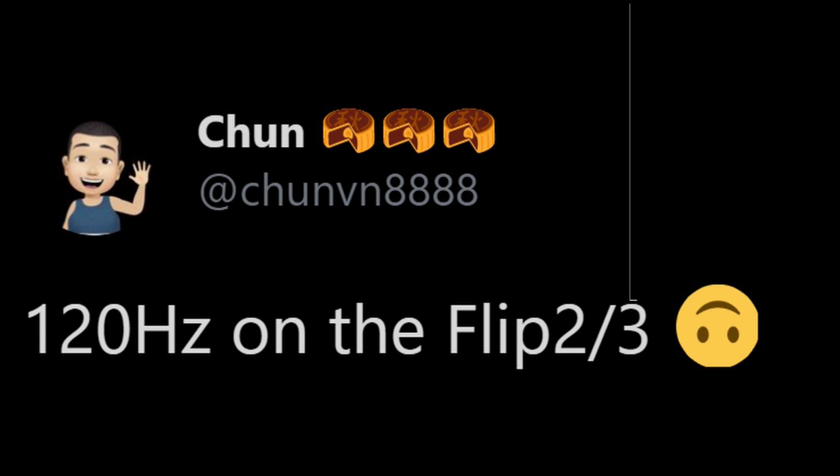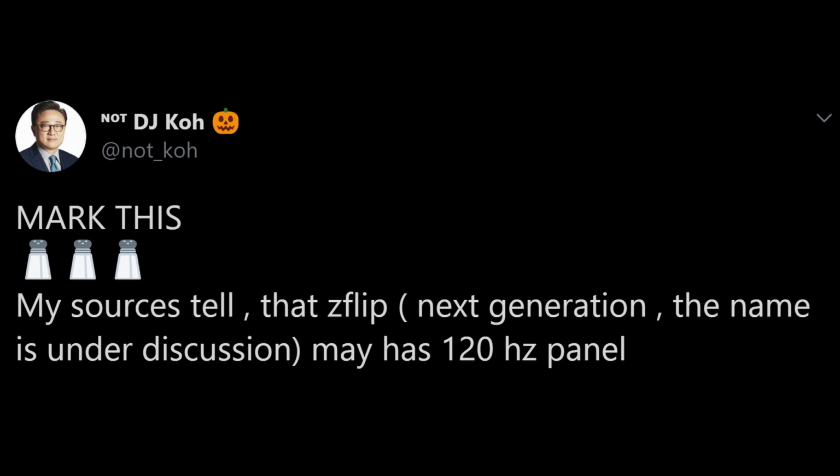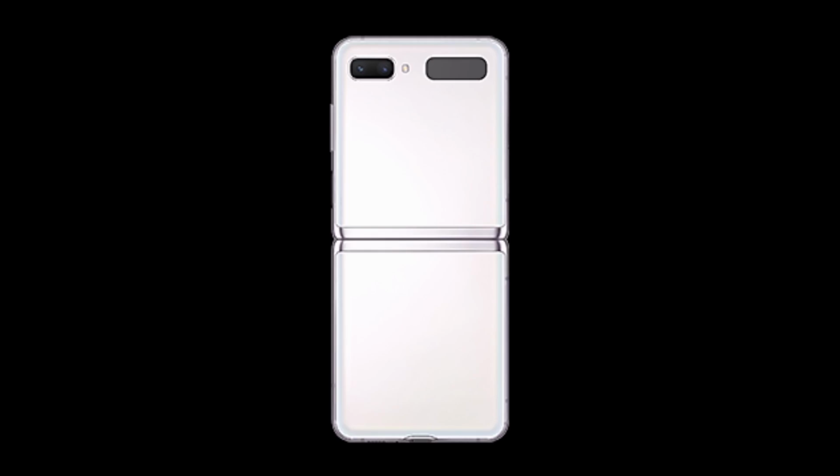It looks like a couple of leakers, Chun and also not DJ Co, have both said that their sources are saying that the Z Flip next generation, the name is under discussion, will have 120 hertz display. And again, they both came out with this information. And again, it's not a huge thing out of the realm that might even happen. But at that point, if you have a Z Flip, would you wait, or is that one of the reasons you're holding out because of the 120 hertz refresh rate? Let me know in the comments below.